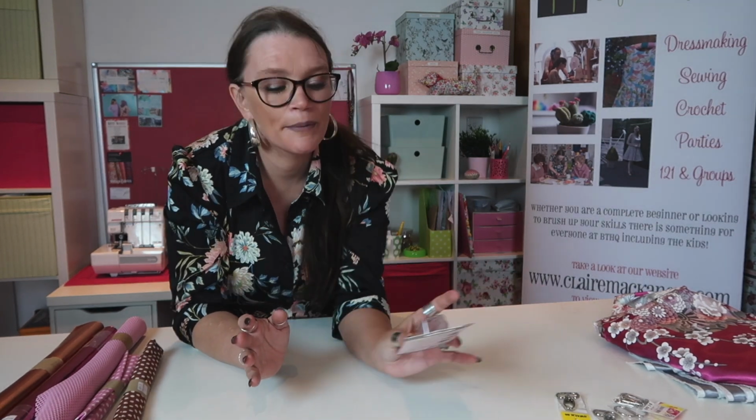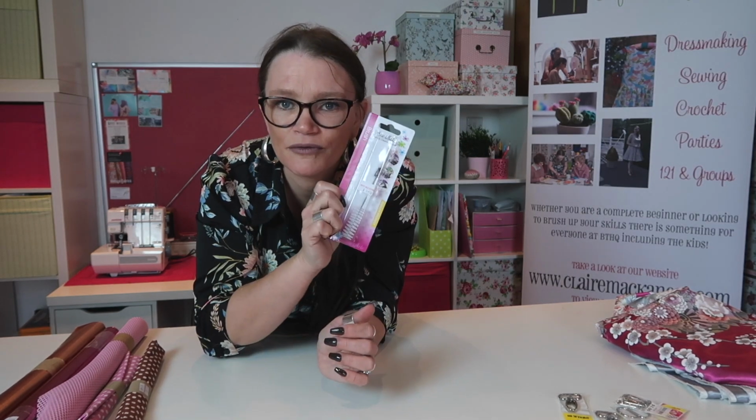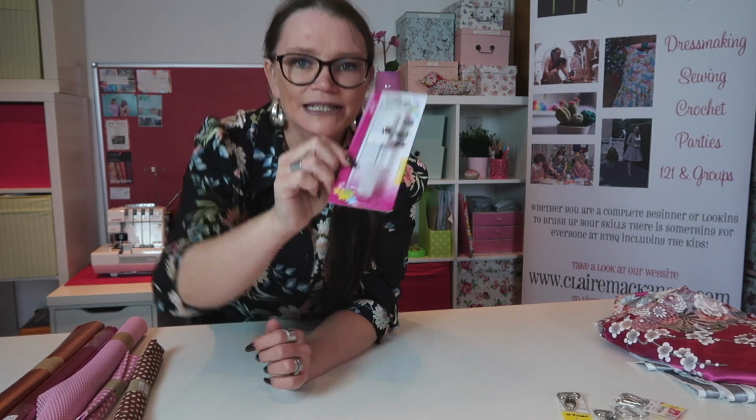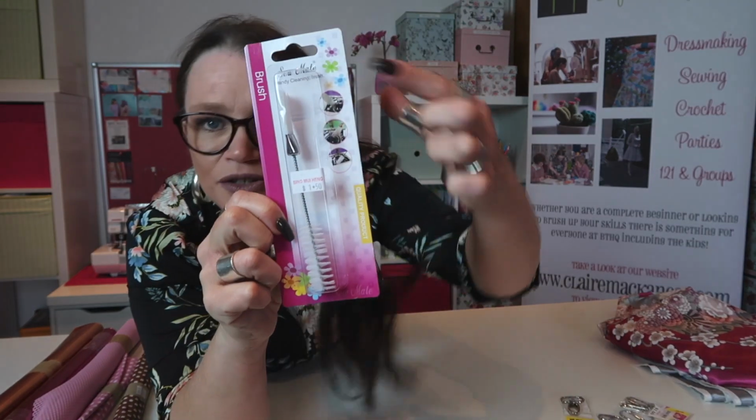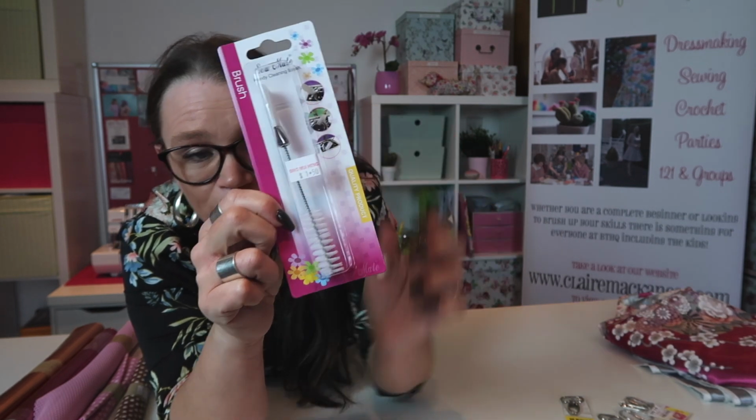I also bought my mum a present. She will have had this probably by the time this video goes live. I bought her a new brush for cleaning out the sewing machines. So it has a lovely brush on one end and like a bottle brush on the other, so you can get in between all the metal bits. She will absolutely love that. And that was just $1.50. So happy belated Christmas, Mum.